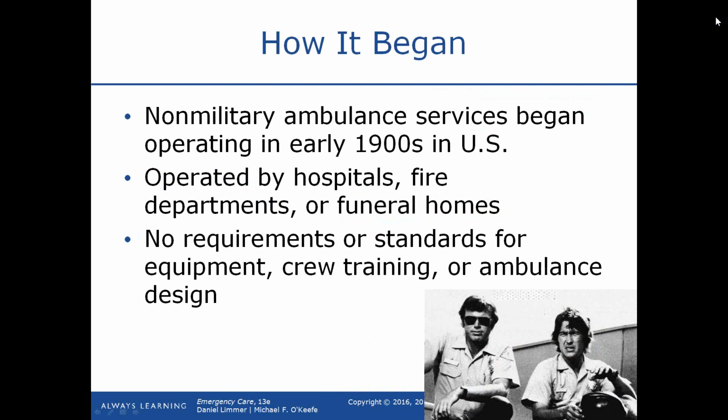They were operated by funeral homes. And there still are a couple ambulance services in Iowa that are owned and operated by funeral homes.